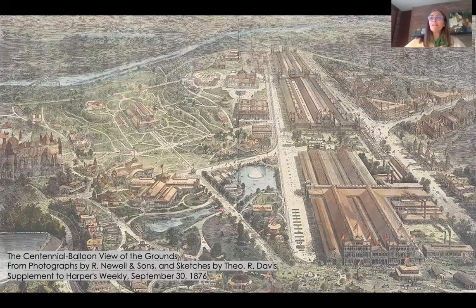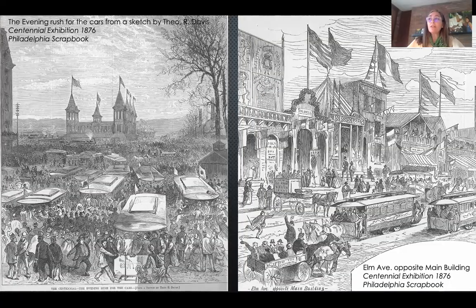The Philadelphia Centennial Exhibition opened its doors on May 10, 1876. Nearly 10 million people visited. 1 in 5 Americans attended the international event in Philadelphia's Fairmount Park. People from all walks of life flocked to see the largest and what was judged by many contemporaries as the most impressive World Fair to date.